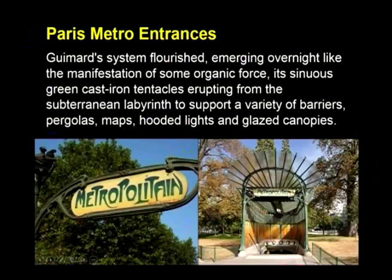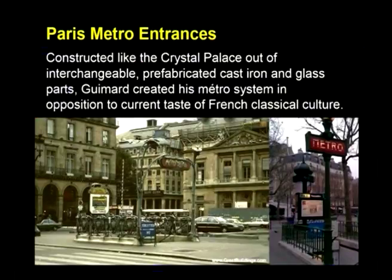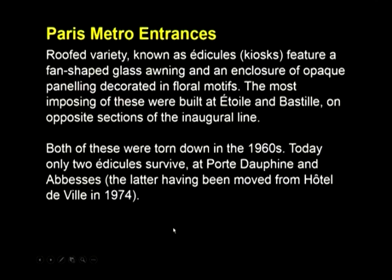The roofed ones with glass fan shaped roofing and paneling all around, or sometimes the open type like this. The roof type were built at Etoile and Bastille. Both of them were torn down in the 1960s. Today, only two of these kiosks survive, one at Porte Dauphine and Abbesse, and the Abbesse one was later moved to Deville in 1974.